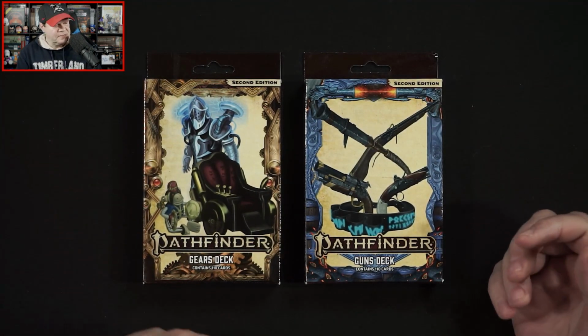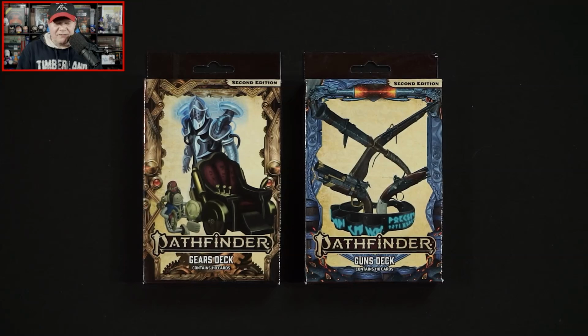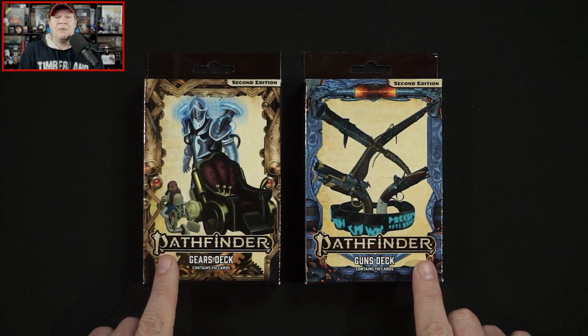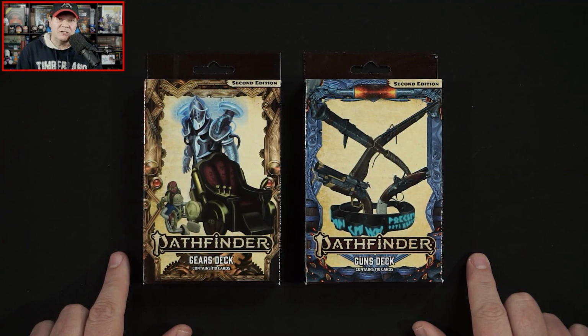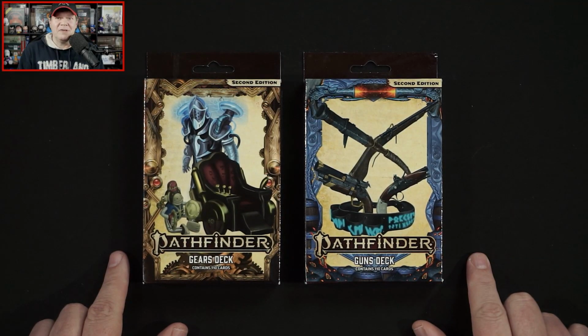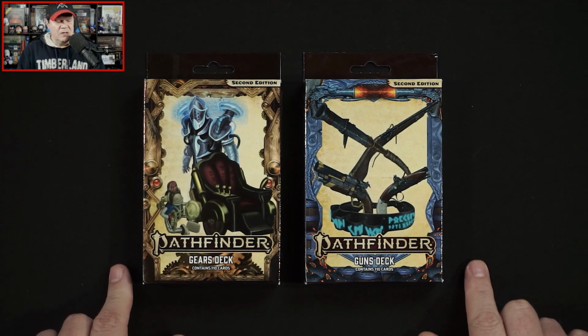So let's swing on over to the other camera, because here I've got both the Gears deck and the Guns deck. A few things I do want to point out. First off, the fine folks over at Paizo Inc. were kind enough to provide me with these review copies, but neither I nor anyone else affiliated with the Gaming Gang has received any other sort of compensation for me to share this coverage with you. I say it all the time, and it's no less true. These days, it's important that you know that.